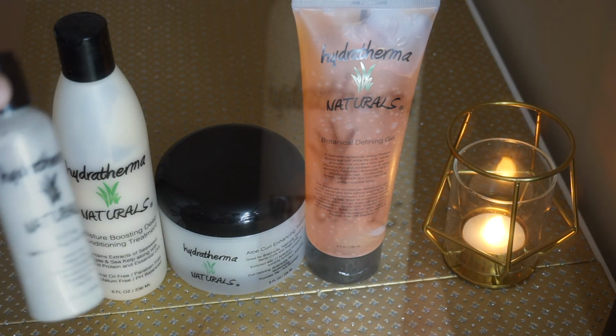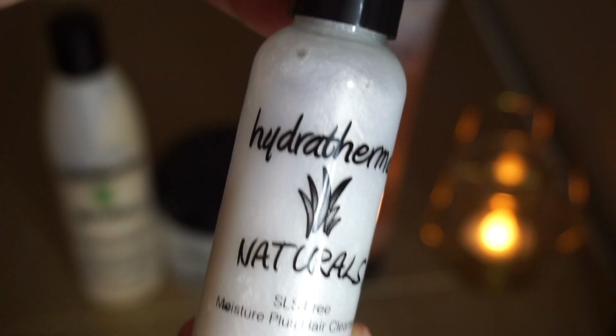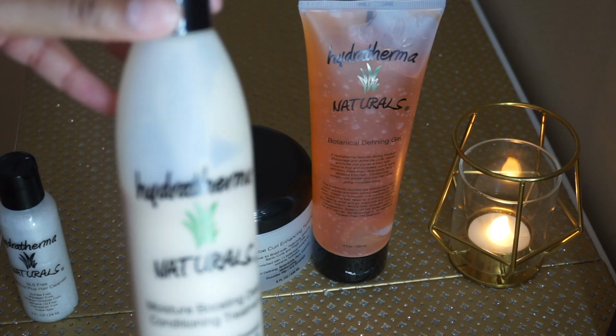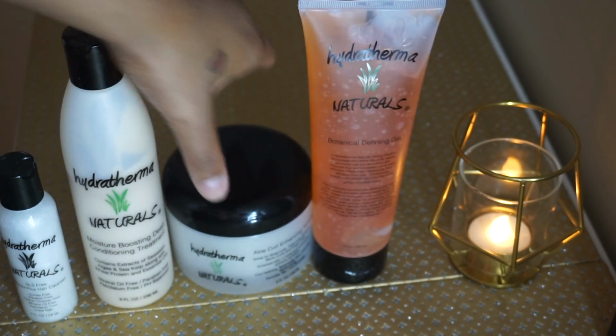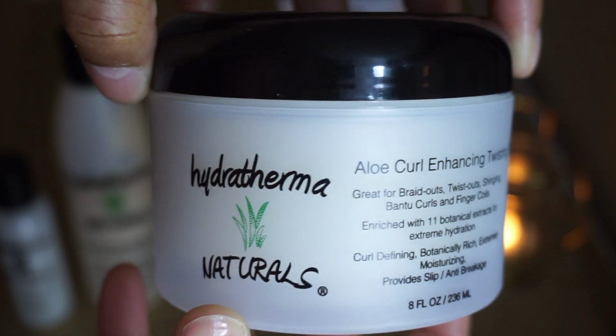So the first product is HYDRATHERMA Naturals Moisture Plus Hair Cleanser. The second product from HYDRATHERMA Naturals is the Moisture Boosting Deep Conditioning Treatment. The third product from the line is their Aloe Curl Enhancing Twisting Cream.